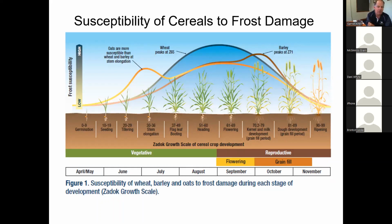This chart here, and I'd be keen to get some feedback from Danny or other people who want to comment, is really talking about susceptibility. This is a schematic that Ben Bidoff and I pulled together, trying to identify where the vulnerabilities are. So we've got oats here. Oats are our safest cereal to grow, but they do get a bit more vegetative frost damage.